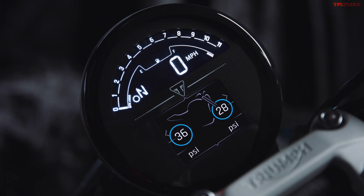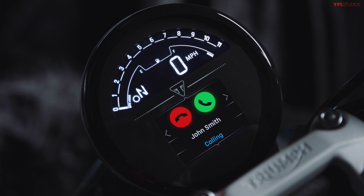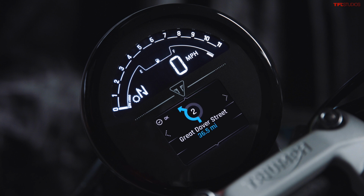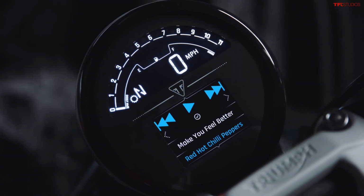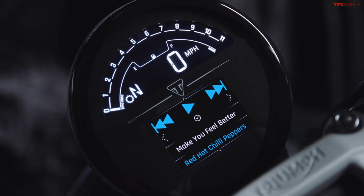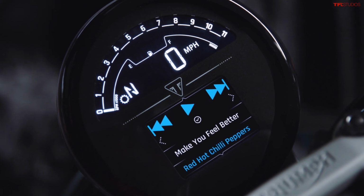And now let's get to the TFT dash. When I first saw this, I have to say it's probably one of my favorite parts of this bike. I really want to see it up close and personal to play around with it and actually feel it. But again, going with the whole theme of this bike, this dash really has that modern vintage look to it. It's round, it's old school, but it's fully digital and looks really cool. It's got this white on black kind of appearance that I'm always a fan of. And it gives you a lot of different options and controls.